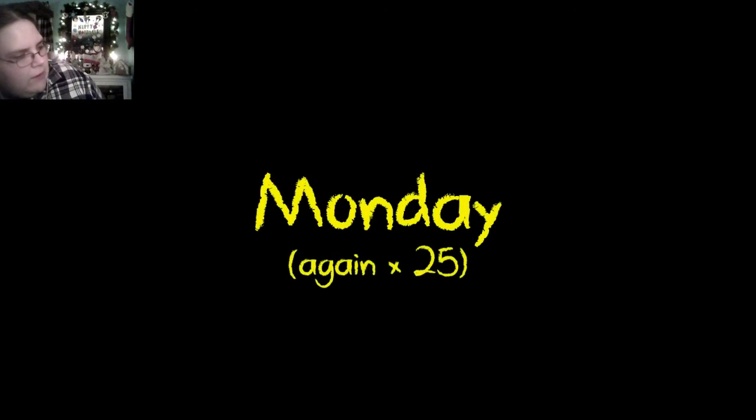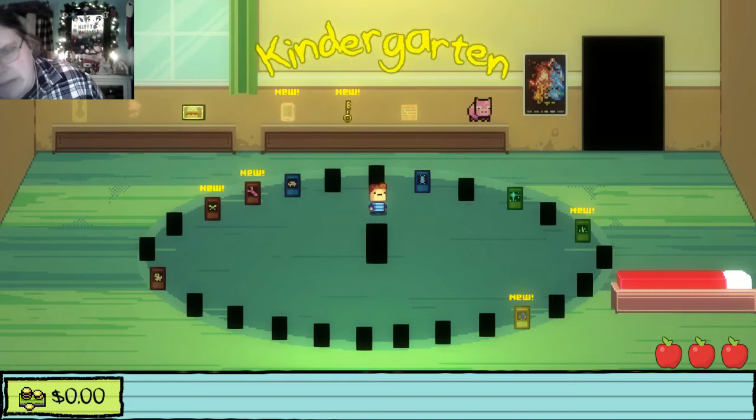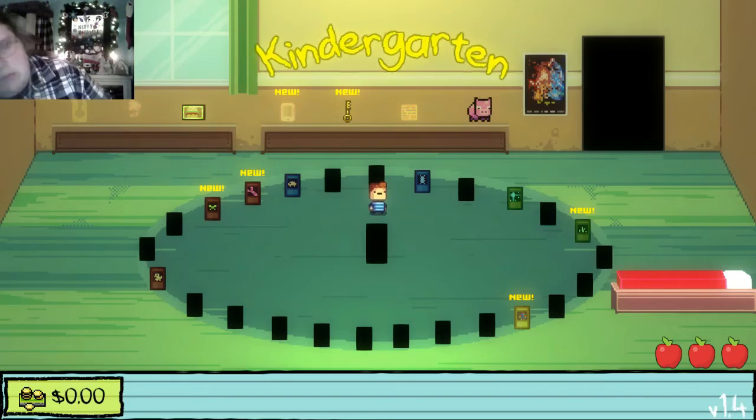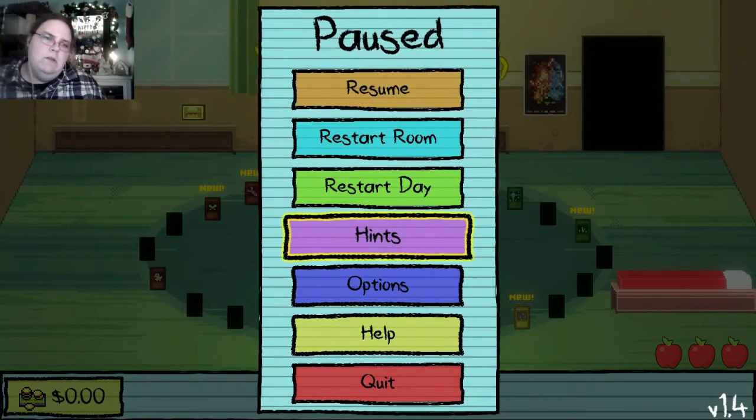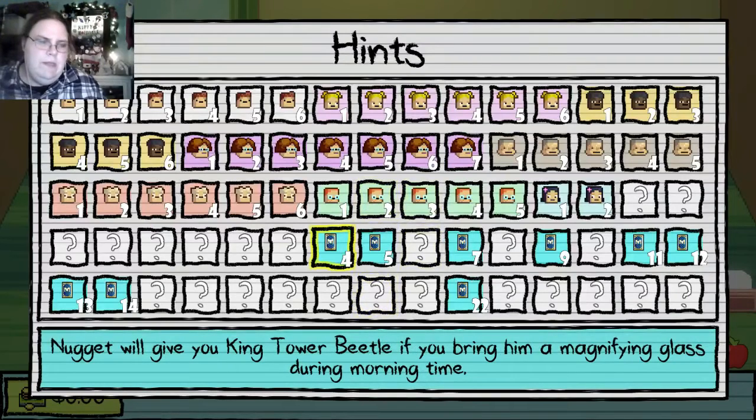But I definitely know I've got the one in Nugget's Cave. I've definitely gotten the one from ducking the duck. So you can do the duck, so you have that one. Let's look at the hints again. Alright. Nugget will give you King Tower Beetle if you bring him a magnifying glass during morning time. Okay, so I did that.